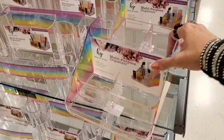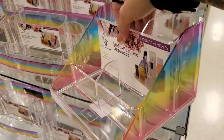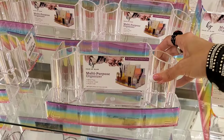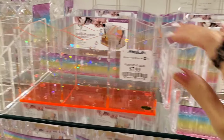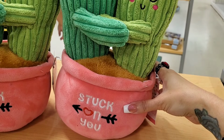So here they have some organizers. You can put brushes or your makeup. And it's like an iridescent rainbow type of color. And they have different shapes like this one. They're pretty cute. They also have this one. It brings three compartments and has some glitter in it for $7.99.